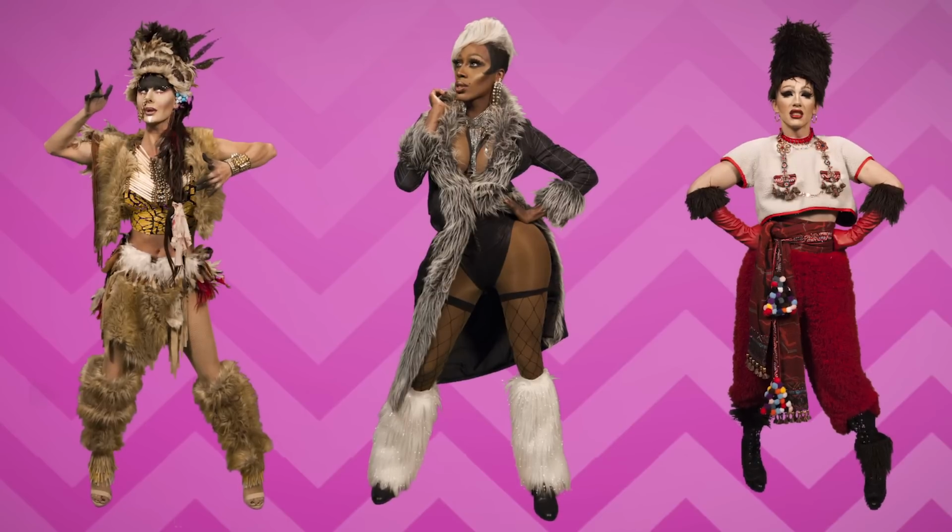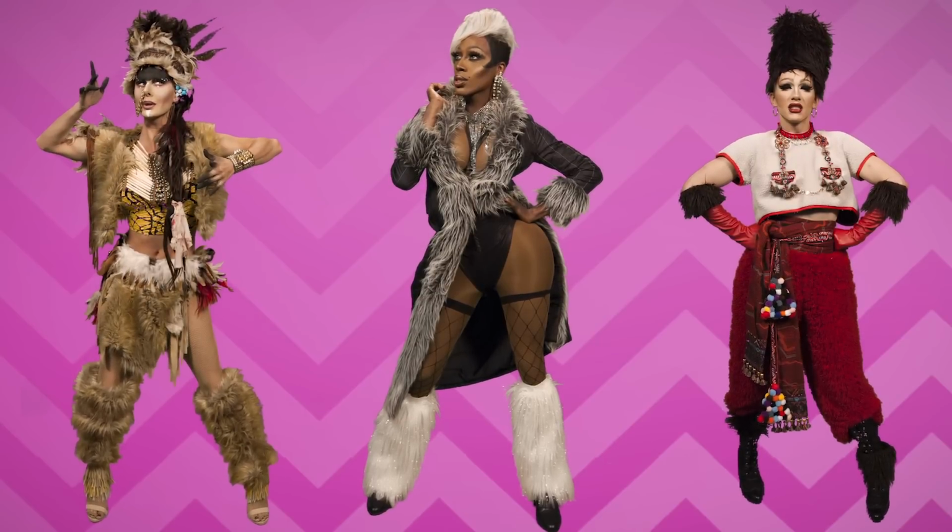Trend alert! Leg warmers. Fur. Leg warmers. Legs are warm. Warm and fur. Fur. Horrible trend. I hate this muckluck trend. Muckluck to you, because you're going to need it.